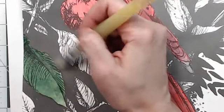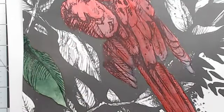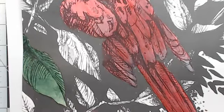That's the only thing I don't like about Inktense, is you cannot move it around. That's okay. No biggie.